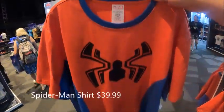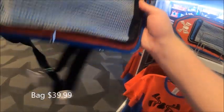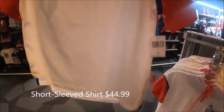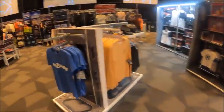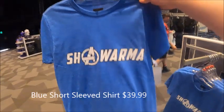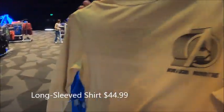His shirt again. $40. And there's this. Another bag. $40 for that as well. And another one. That one's $45. That's a hoodie. The lights keep flickering in here. Here's another one. Here's the back of it. So that's the front. There's the back.